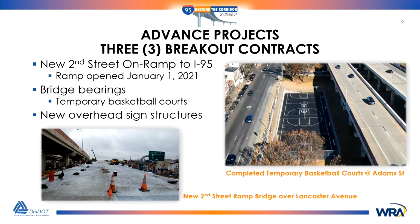But one of the key contracts, and it worked out perfect timing-wise, was this 2nd Street ramp. It actually replaced 2 on-ramps to southbound 95. But again, it was a short yield condition at the top. You had accidents all the time there. So we took it down, reduced it to 1 on-ramp, and we were able to allow for a much longer acceleration lane to improve safety there.